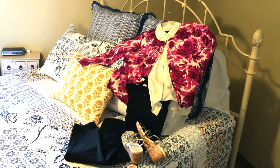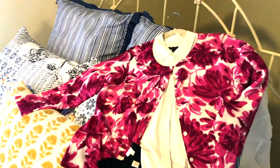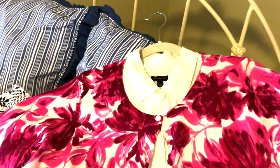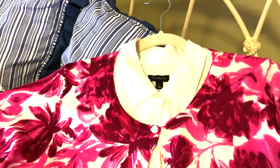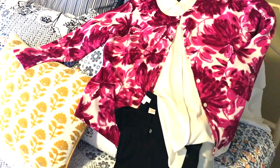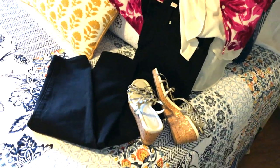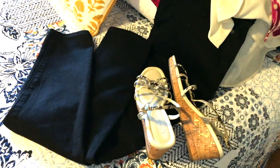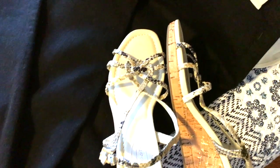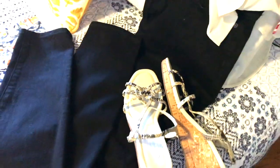Number 4. This one is a beautiful raspberry floral kind of tropical look. I have paired it with a cream colored sleeveless Talbots polyester blouse underneath. I added some J.Crew skinny black jeans. And then for the shoe, these are some old Talbots wet cork wedge shoes with snakeskin print, which has black in it, so I thought that would look good with the black jeans.